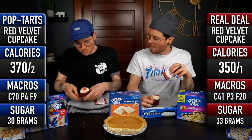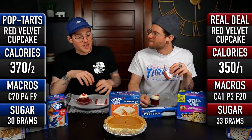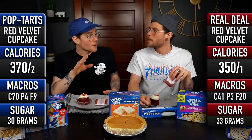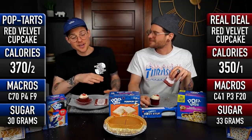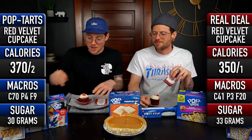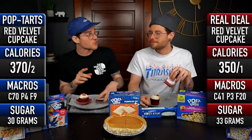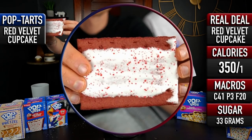All right. I have to say, though, before we move on to this, that the pumpkin pie Pop-Tart is worth getting. If you see it, it is a great Pop-Tart flavor. And like we said before, it is one of our favorites. So I do highly recommend it. However, the pumpkin pie is better. Yeah. But this cupcake is actually supposed to be filled with real cream cheese, which is a lot more than can be said about this Pop-Tart. Here's the Pop-Tart.